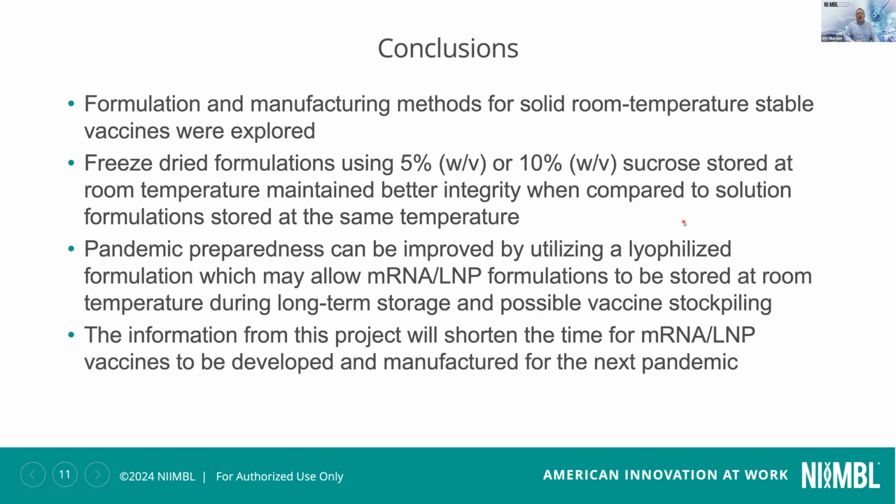And so this will really help companies that are developing the next generation of mRNA LNP vaccines, where they need to get something out very, very quickly. Can they do that in the lyophilized state? And the answer is yes, they can create these vaccines that will function in the solid state. With that, I'd be happy to answer any questions that may exist.